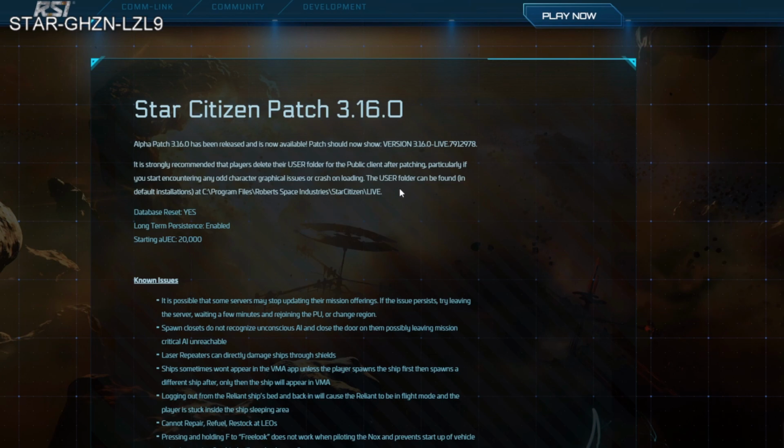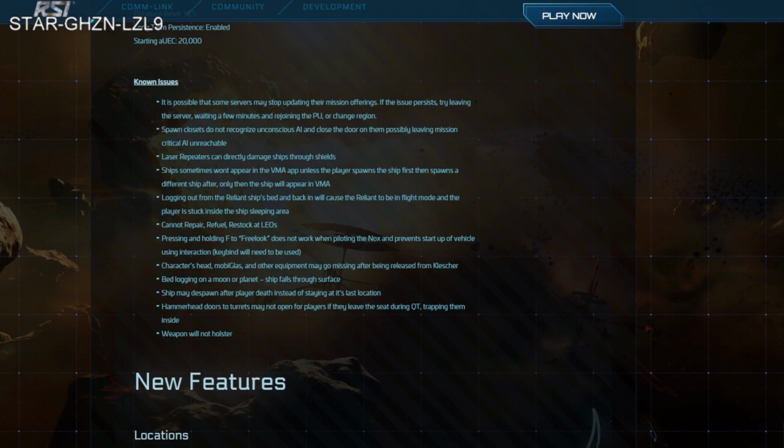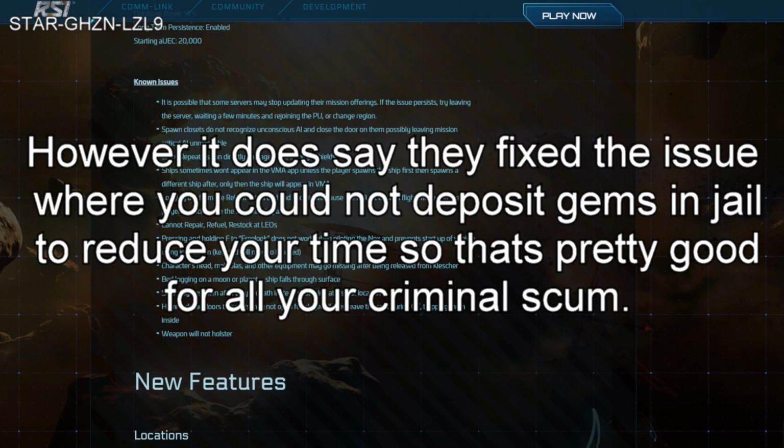Does it say here? Known issues. I'm going to ignore. Well, let's look and see if there's anything really here. You can't repair, refuel, and restock at some LEOs. Okay. Character's head, mobiGlas, and other equipment may go missing after you're released from the prison. Your head might go missing. That is a bit of an issue.